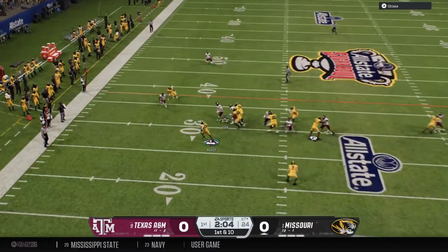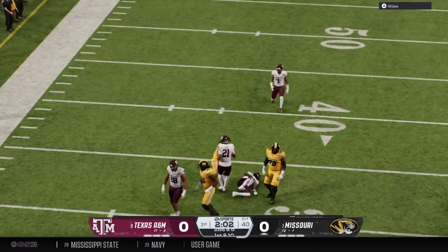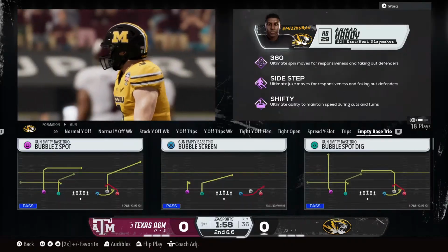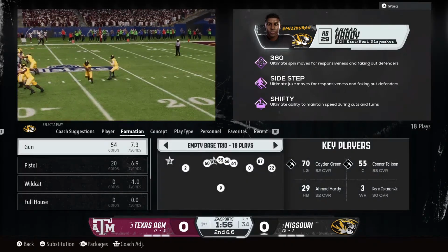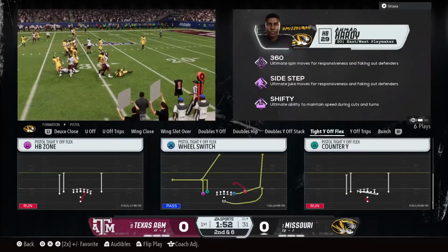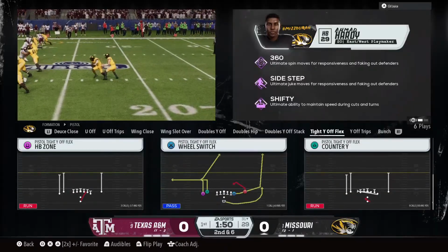The back's got it. And the tackle is made after a 4-yard gain, so 2nd and 6. Nice solid run here by this back. Did a nice job of just kind of finding that lane, picking up some positive yards there on 1st and 10.